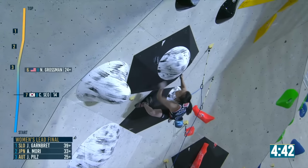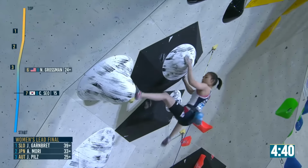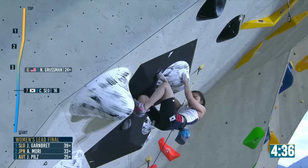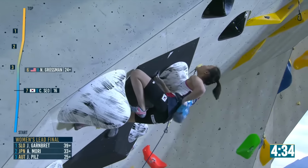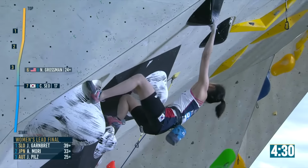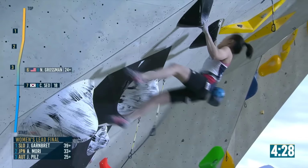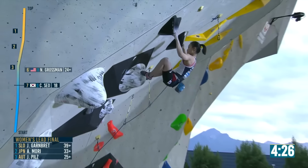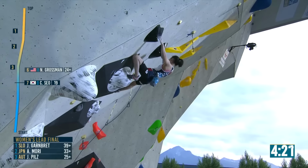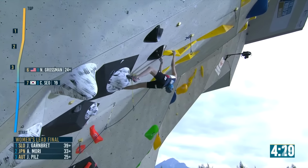Getting a heck of a soundtrack to get going as well. Similar to Mori in her foot movements and hand movements. Looking good at the moment, she commits to the moves. She will need to work her way through this section.